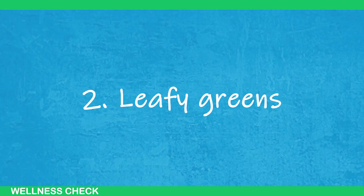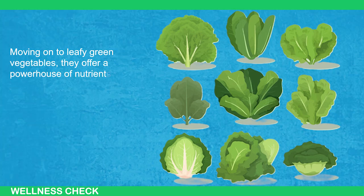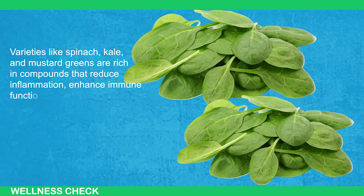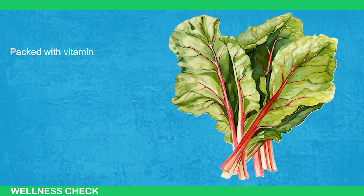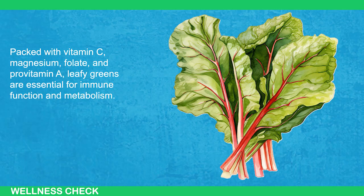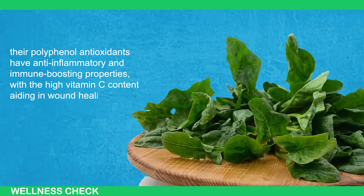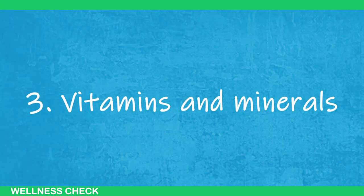Number 2. Leafy greens. Moving on to leafy greens vegetables, they offer a powerhouse of nutrients for speedy healing. Varieties like spinach, kale, and mustard greens are rich in compounds that reduce inflammation, enhance immune function, and facilitate wound healing, making them ideal for promoting recovery. Packed with vitamin C, magnesium, and provitamin A, leafy greens are essential for immune function and metabolism. Additionally, their flavonoid antioxidants have anti-inflammatory and immune-boosting properties, with the high vitamin C content aiding in wound healing, particularly beneficial post-surgery.